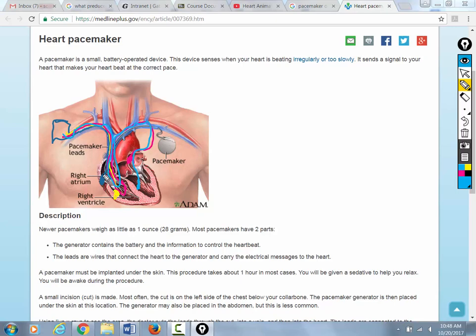Remember that the right and left atria are electrically connected by gap junctions. So when the right atria produces that impulse, it's going to spread instantly over the left. And when the right ventricle is stimulated, the left ventricle is going to be stimulated because of gap junctions and intercalated discs. So what are the only two chambers of the heart that you have to pace? The right atria and right ventricle.